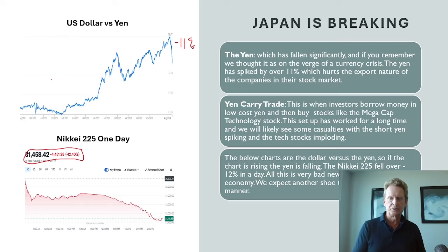Really low interest rates, and then buy things outside of Japan. So as they do that, they may short the yen and then go buy stocks in the United States, like the Mag 7 or the Magnificent 7 or the mega cap stocks. So they may go and borrow yen, buy US dollar denominated assets. So that's a problem when this occurs.